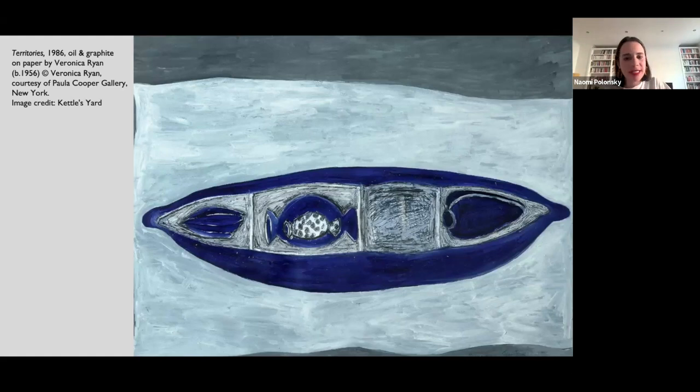So fruit, seeds, plants, and vegetables are all recurring motifs and become metaphors for the artist's own sense of dislocation and, more broadly, the global trade of produce and people, concerns about climate breakdown, and cycles of life, death, and rebirth. The object depicted in Territory appears to be a narrow boat floating along the sea, containing a number of ceramic vessels. But the form of the boat also resembles an open seed, which is a different form of container.